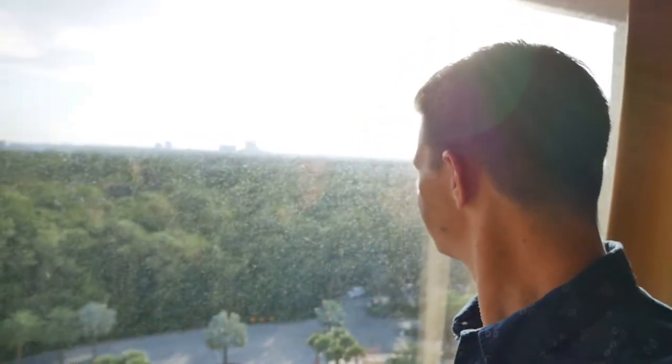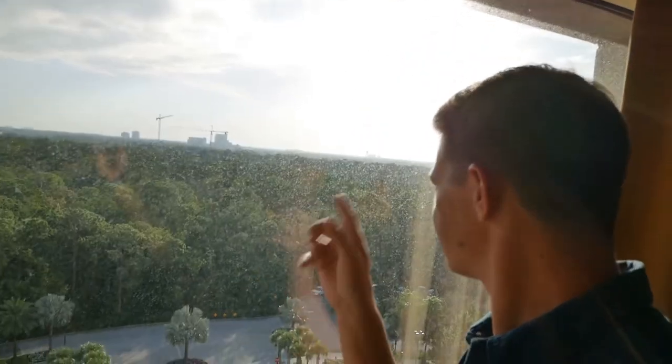Good morning, guys. Look at this view. See this view? There it is. We're at Disney. Again, it's just gonna be a nice, relaxing day. Food and Wine Festival. Our trip number 4. We're gonna get them cutting boards.